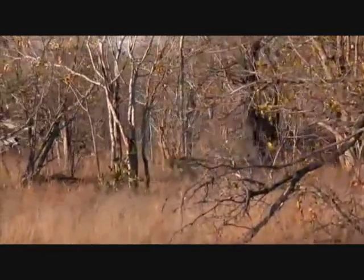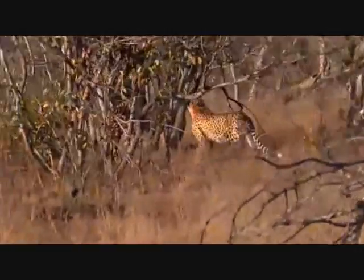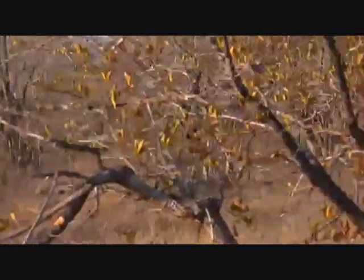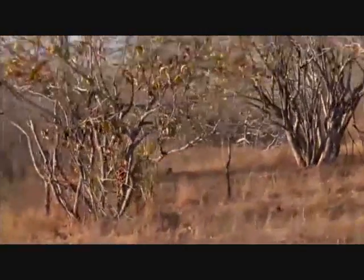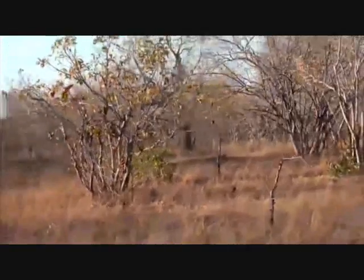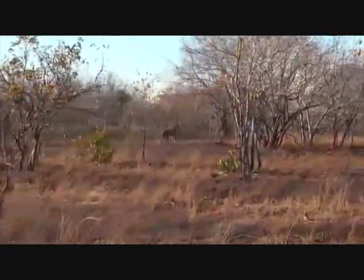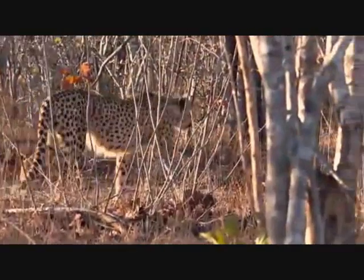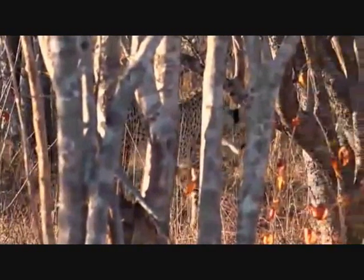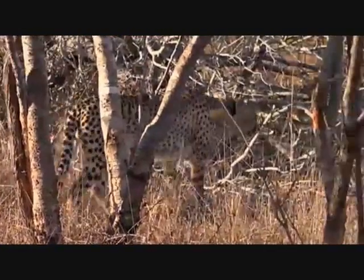I'm just not going to drive. I want to come back and look at the tracks. Some beautiful cheetah tracks here, so we are unfortunately not going to be able to follow in here. But I'll show you the tracks, which are quite different from a leopard's. Maybe he'll walk parallel with the cut line here. We'll stay with him for absolutely as long as we can.